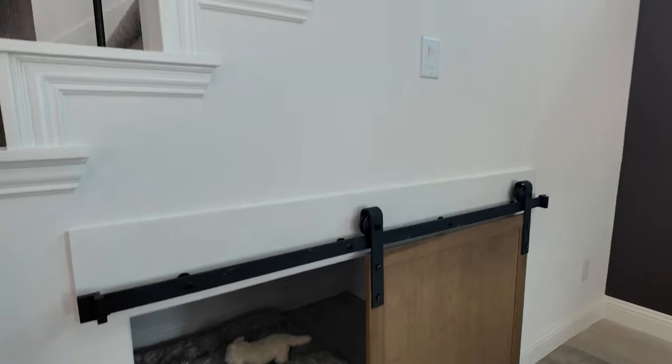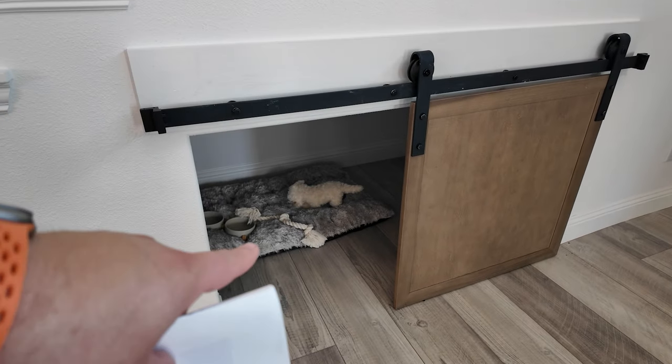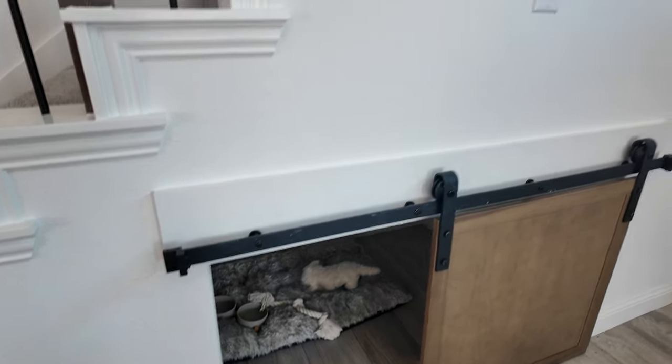Talk about this for a second. That is freaking brilliant. My dogs wouldn't fit. They're way too big to go down there. But if you've got one of those little, you know, yippy dogs, y'all know the ones I'm talking about. Perfect place for them. Let's go check it upstairs.